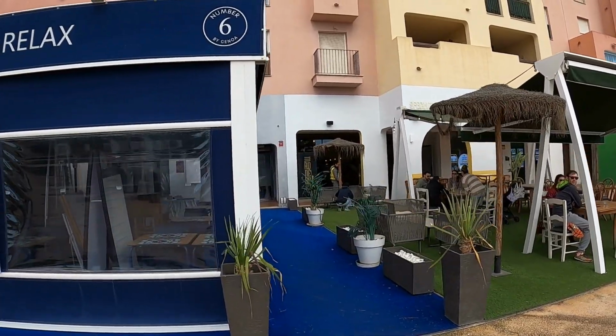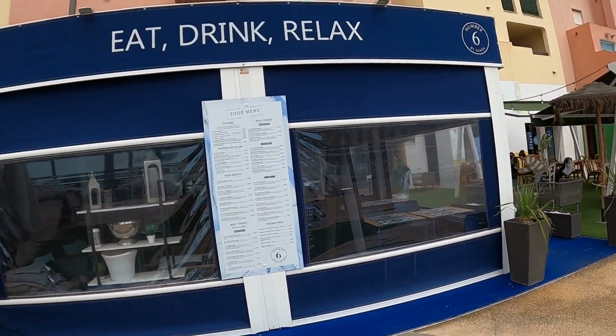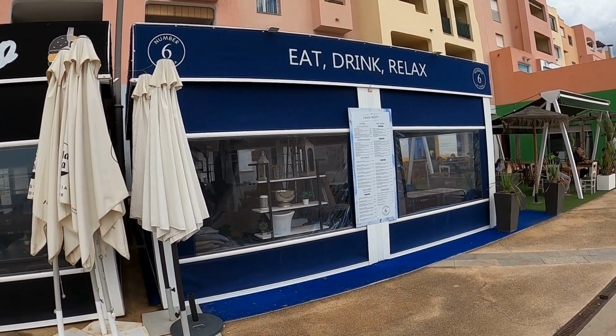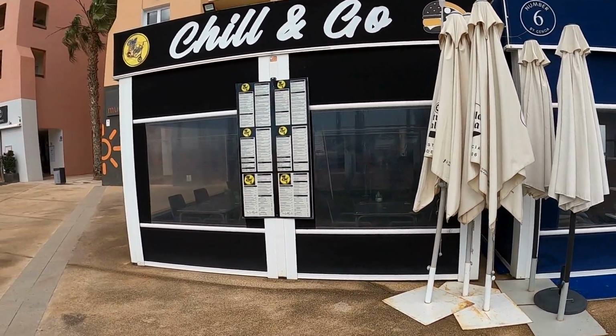And Madness, which is a coffee shop. They've also got one down in Los Alcázares. You've got Number 6, really good restaurant. A lot of friends of ours have eaten there. In fact, my wife Trisha's been there and had some food. She said it was great. And then we've got Chill and Go.